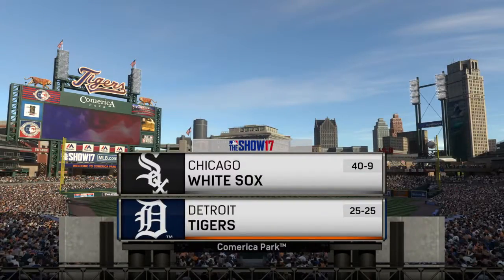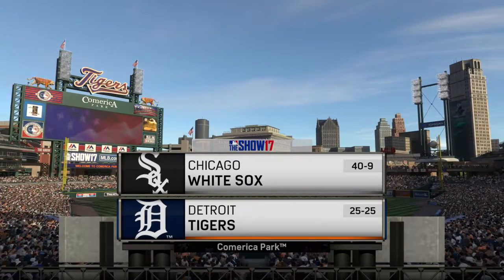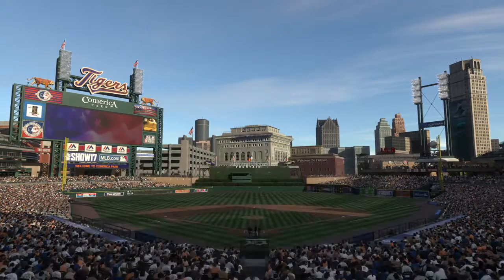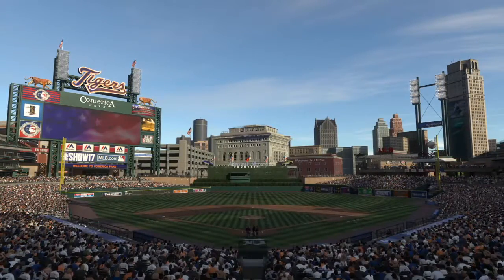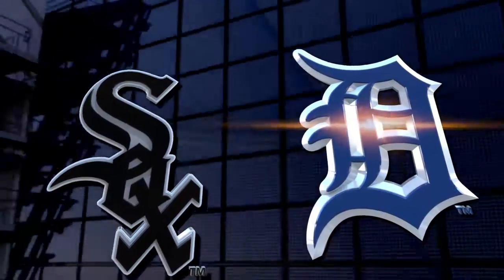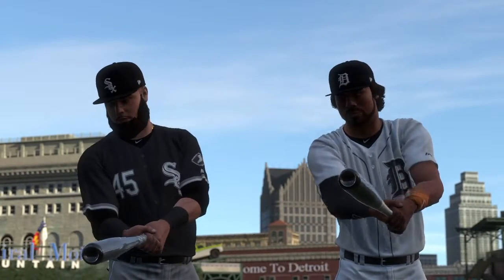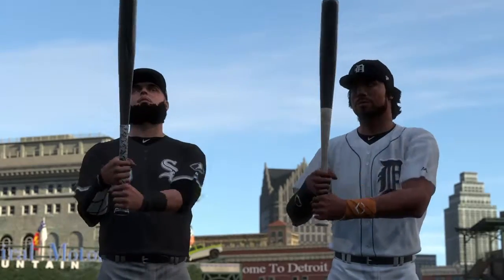MLB The Show has Saturday Night Baseball for you now from Comerica Park in downtown Detroit. Tonight we begin our road trip with the first of three between the Chicago White Sox and the Detroit Tigers. These two will have a likely impact in this series. Game one is next.